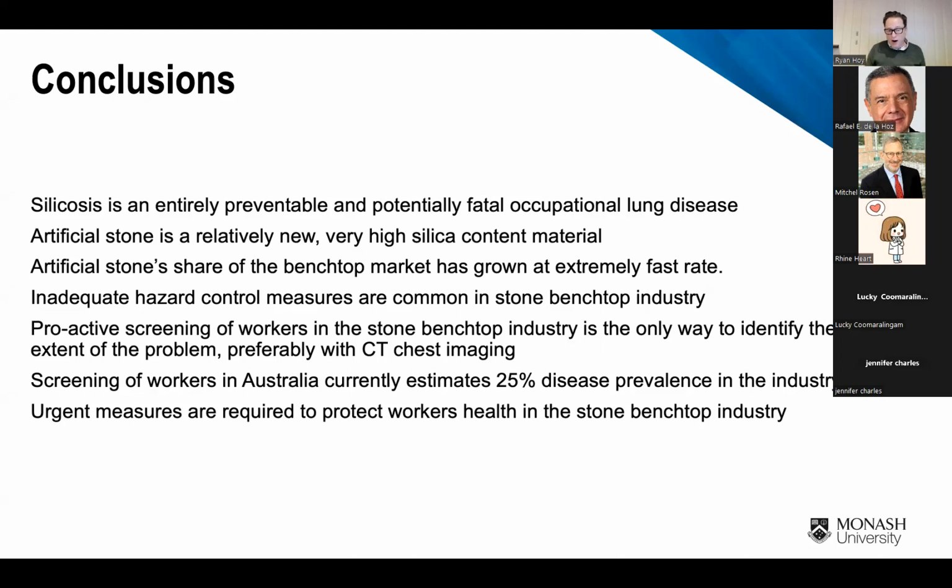And I really would encourage consideration of CT imaging to assist with that. And really, as I said before, our current estimate in Australia is a disease prevalence of 25% of silicosis in this industry, let alone thinking about the other health effects like autoimmune disease and the long-term risk of lung cancer as well. And so really urgent measures are required to protect workers in this industry, certainly in Australia and internationally. So happy to take any questions or discussion.